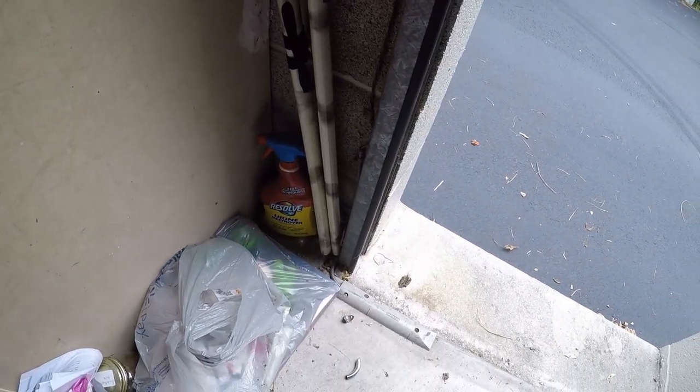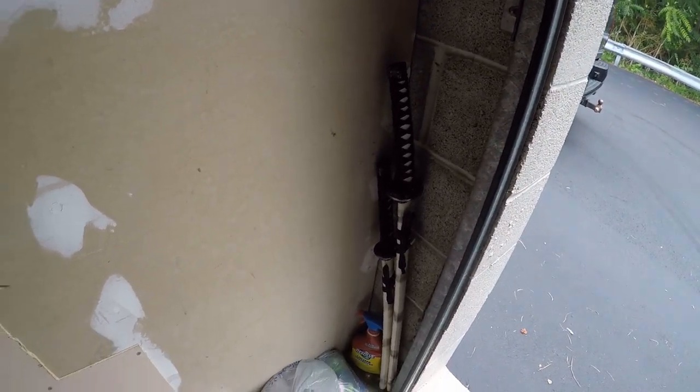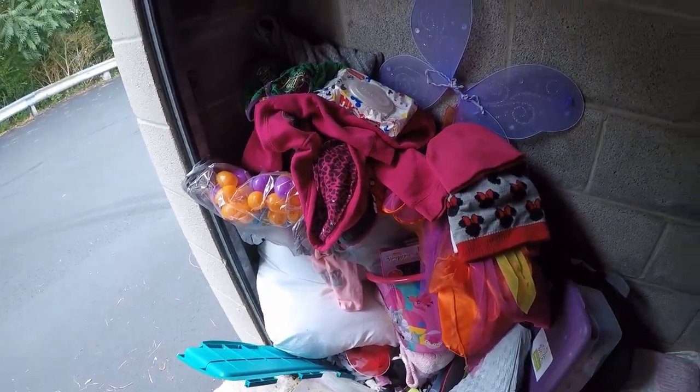And those are two swords, samurai swords by the looks of it. So I'm not sure what type they are, or if they have any value, but we will empty all this stuff into the truck and give you a closer look at it a little bit later.